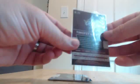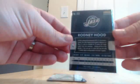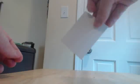Okay, our red, white, and blues. Start off for the Cavaliers with Mozgov. Then for the Jazz, Rodney Hood. And then we hit a rookie, red, white, and blue. For the Bucks, Rashad Vaughn. Rookie red, white, and blue prism. And a dummy card.